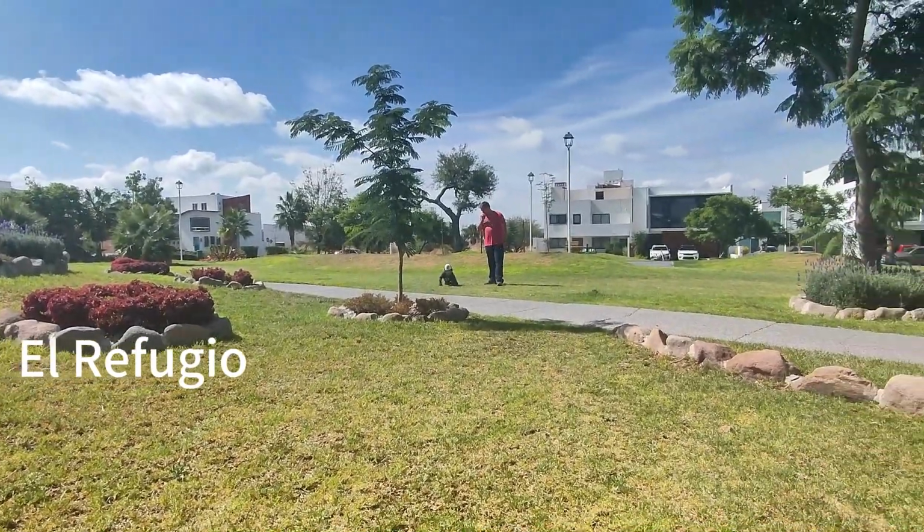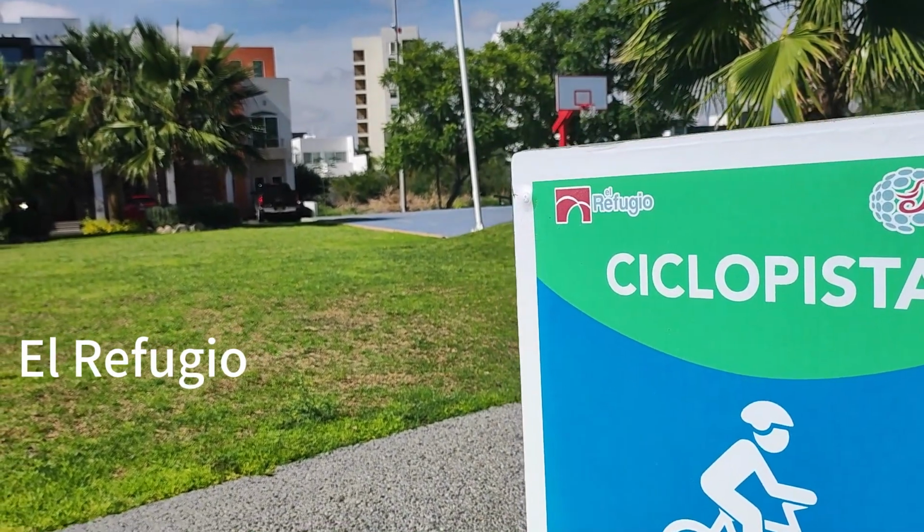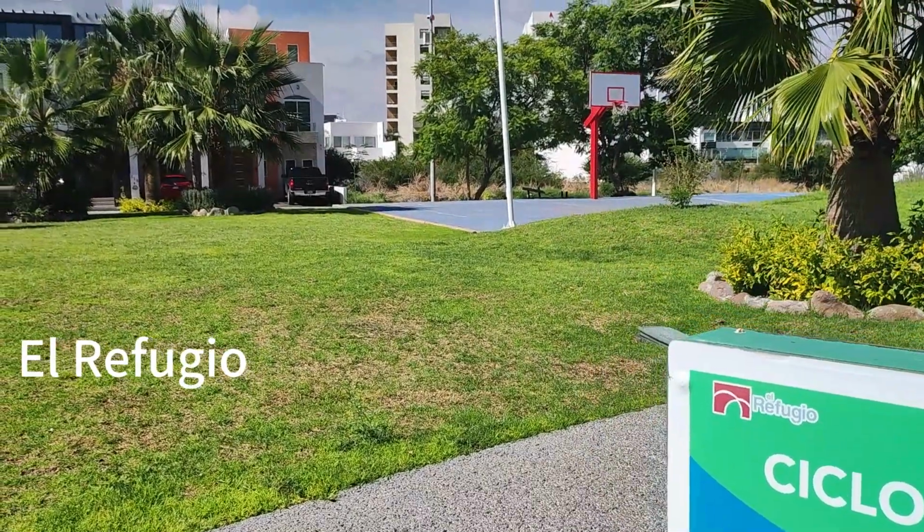It also has lots of amenities. You could pretty much live in El Refugio and never leave if you didn't want to. You're going to have all your restaurants, all your medical care. Well, small clinic stuff, maybe not hospitals. There are a few pharmacies there, little clinics, all your restaurants, all your Oxxos, dentists, daycares. A few daycares inside, and gyms. Very close to the HEB. Oh, and La Comer, right outside. And very close to the Paseo.